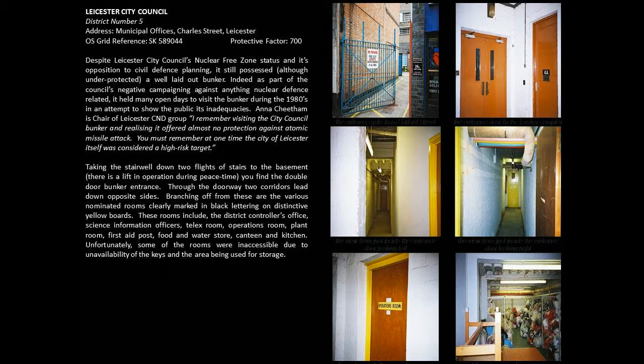Taking the stairwell down 2 flights of stairs to the basement, there is a lift in operation during peacetime. You find the double-door bunker entrance. Through the doorway 2 corridors lead down opposite sides. Branching off from these are the various nominated rooms, clearly marked in black lettering on distinctive yellow boards.